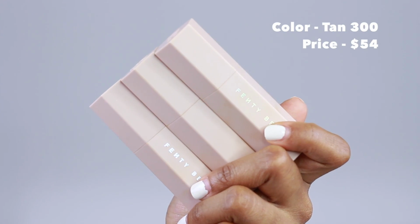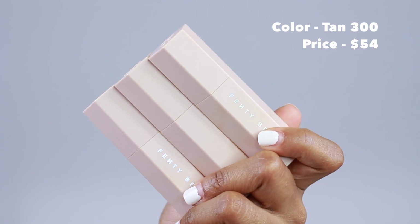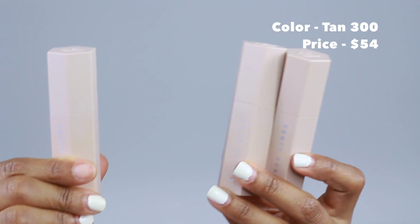Here is the Match Stick Trio. It's a concealer, contour, and highlight, and this is what the packaging of this one looks like. I got mine in Tan 300. It's about 4 of these, so I think there's a really light one, a medium, I want to say, tan, and then one that's a little bit deeper than this, so I thought this was perfect. And a great thing that I saw about these is the fact that they are magnetic.